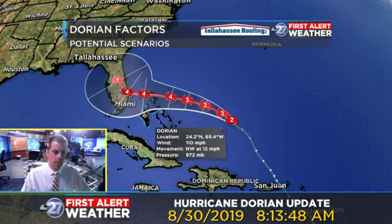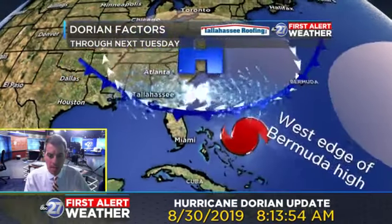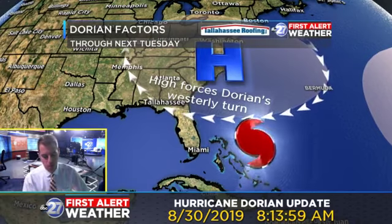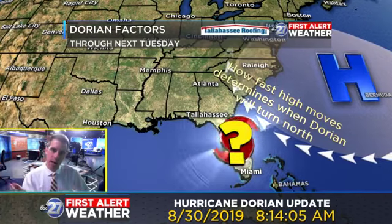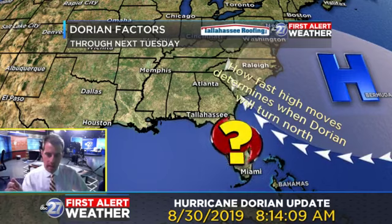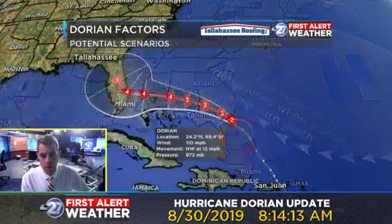Let me go back to that graph again. Skip through it so quick. If we can play through it. There we go. So this high pressure is building off into the Atlantic. That's going to help steer it. So the sooner this high pressure moves off towards the east, the sooner Dorian can kind of make that northward turn. Now, if the high pressure is too strong and it really blocks Dorian from getting up there, that's when you're seeing those potential scenarios of Dorian reaching the Gulf, which we can break down now.